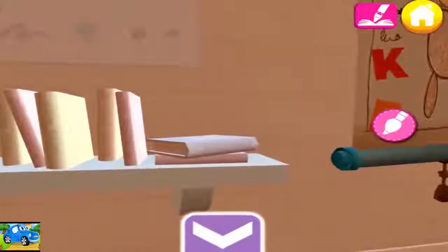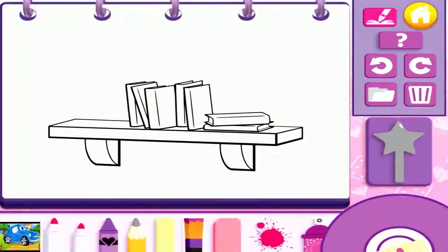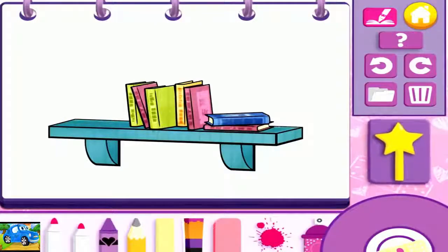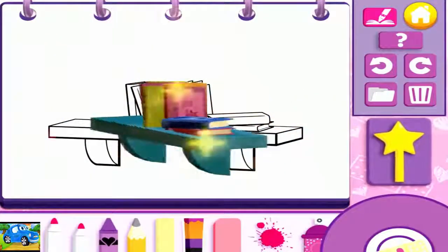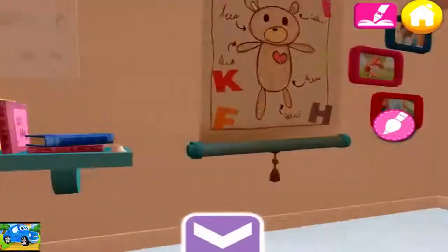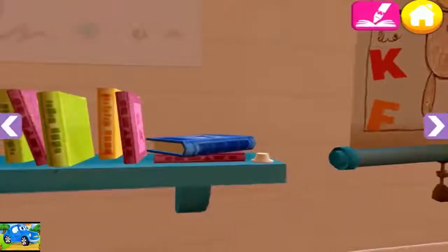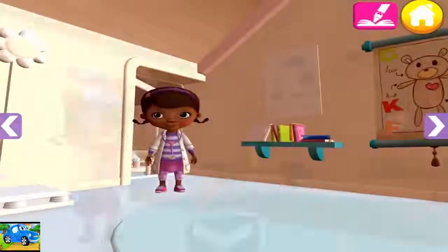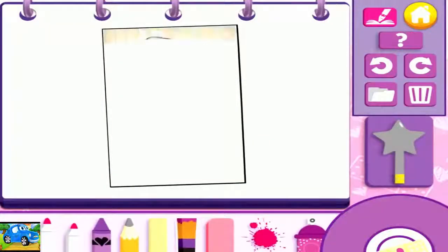I keep some important things here on the shelf. A shelf. The magic paintbrush. Awesome! Reading stories is lots of fun. This eye chart helps... Doc, is it time for a cuddle? Maybe. The eye chart. Chalk. The magic paintbrush.